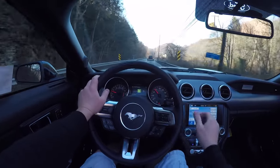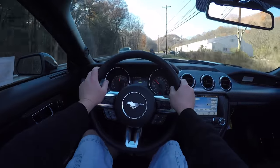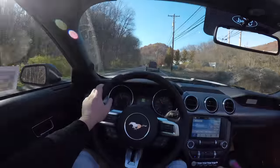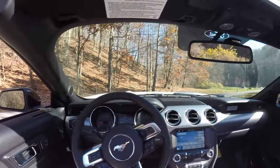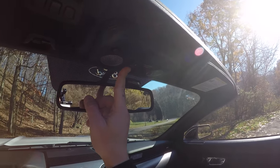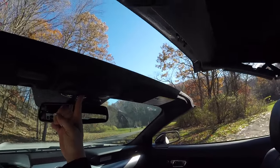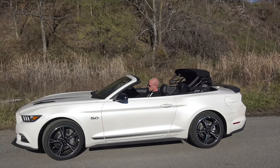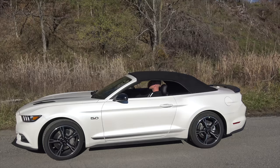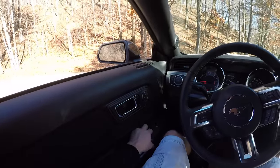This is a brand new 2017 GT, stock exhaust. Still sounds good though. So what we're going to do now is go ahead and put the top up, and then you use the buttons located right here. Very simple process. And then you just pull the handle, pull that, and then put the windows up.